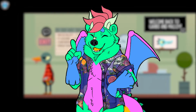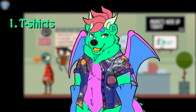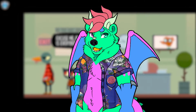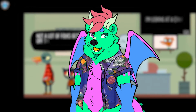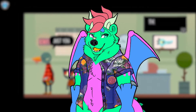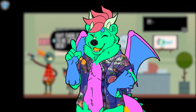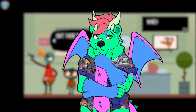First, obviously, number one on my list being t-shirts. It's a nice, easy way to go, hey, look at this. Is a wolf or something furry related. Look at it. There are a whole bunch of different brands and companies that do it. You can even go on Etsy and find some shirt graphics. But the two biggest ones that you may or may not have heard of are Nomad Complex and Hyena Agenda. They make great graphic tees that can be subtle and not subtle based on how you look at them.